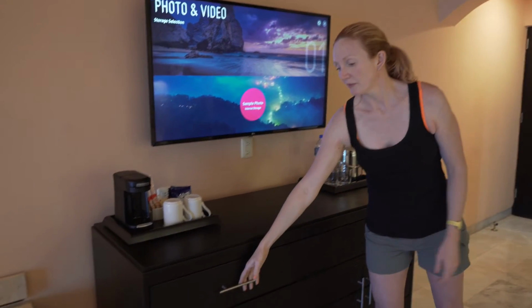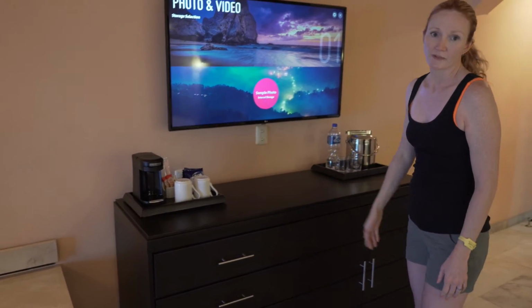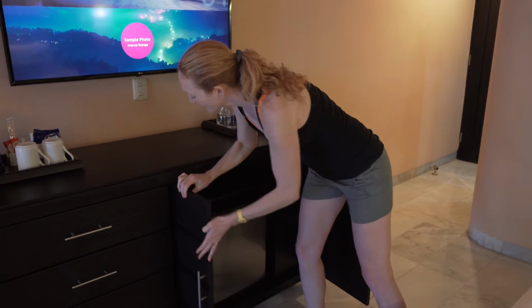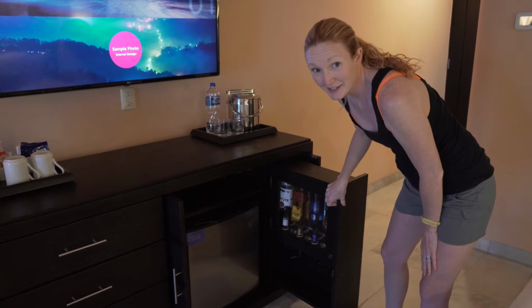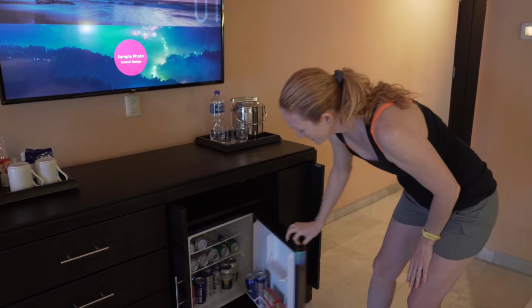The cabinet itself, each of the drawers is a soft close drawer, so you can just walk off and they'll close themselves. The other area that everybody always loves, if I can get this to open. You have your bar area like normal, so they didn't leave that out, it's still here. And then all of your drinks are in here.